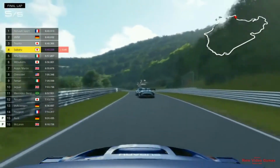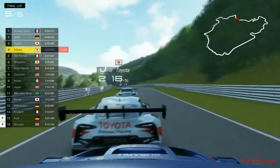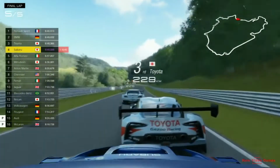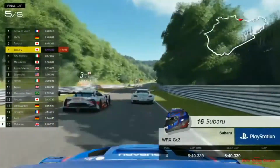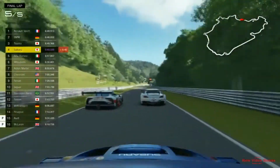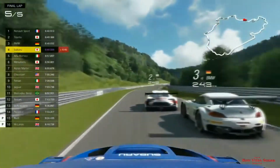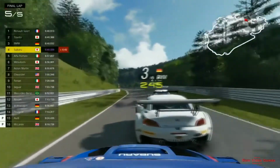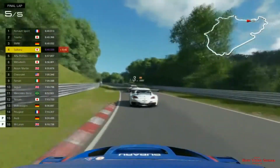And now Toyota chasing the BMW. Look here at the Subaru. Subaru trying. Oh, no, he's holding back. Wow, that's going to be really interesting to watch. Toyota on the outside. I think he's got him. Yeah, look, the Subaru's going for a move as well. And now into a very fast left-hander.